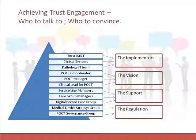We did a 10, 15-minute presentation. They said, absolutely see the value. And they backed us all the way. So hopefully you have similar experiences with your own trusts. And then we've got the regulation, so the governance group, and we've also got medical devices strategy groups, of which we have a standing agenda on.